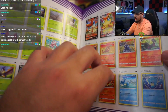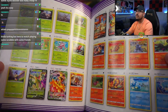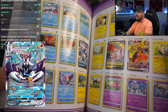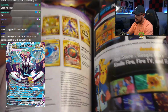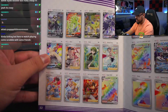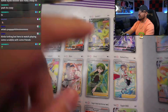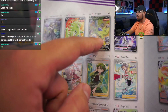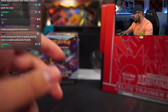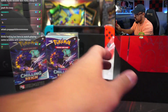The card that is very sought after in this set is, I think, the Rapid Strike Urshifu because it has really good playability, or it's the VMAX. I can't remember which one, but it has a lot of playability. The gold cards are also one of the things that are very sought after in this set. But also, the Tyranitar Full Art and the Tyranitar Alternate Art. I remember when the set first came out, this card was upwards of $144. So if we pull that, I don't know, it's going to be very hard for Chilling Reign to compete versus this pack battle opening here.